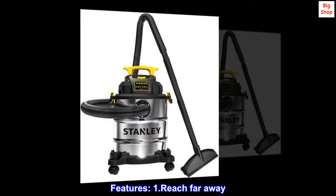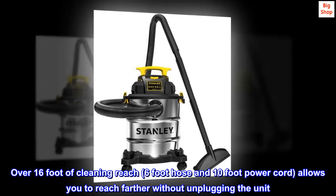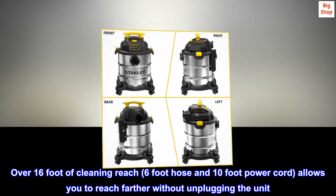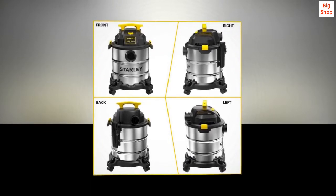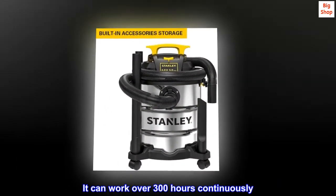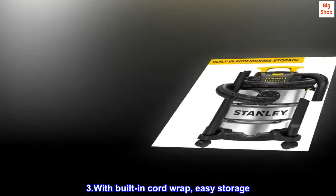Features. 1. Reach far away. Over 16 foot of cleaning reach, 6 foot hose and 10 foot power cord, allows you to reach farther without unplugging the unit. 2. Long life cycle. It can work over 300 hours continuously. 3. With built-in cord wrap, easy storage.